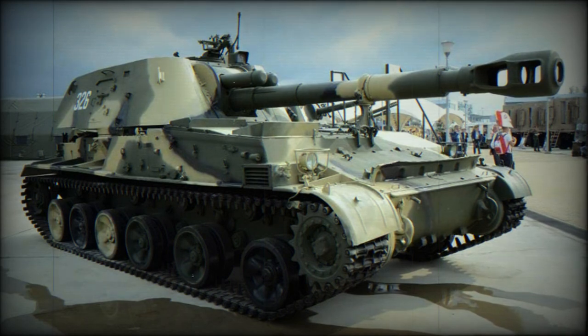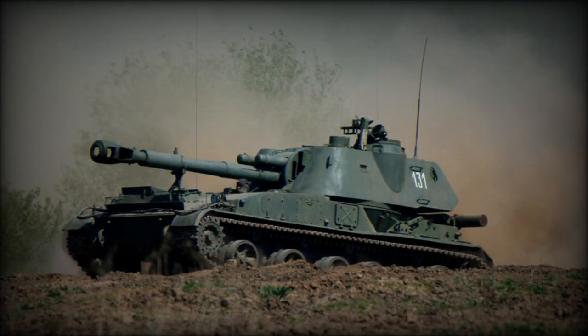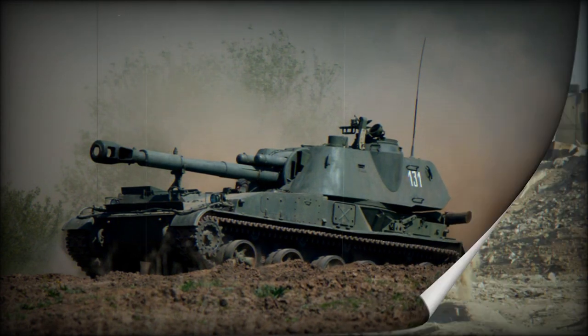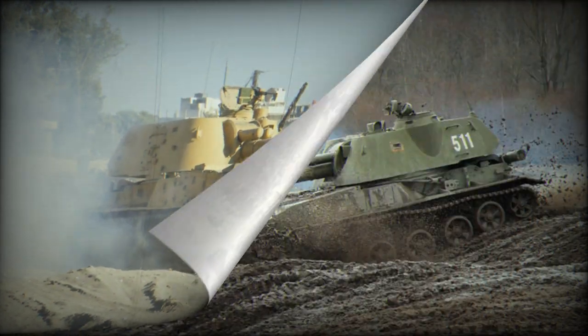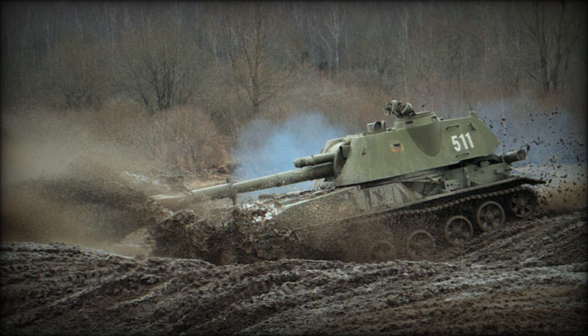Secondary armament consists of a remotely controlled 7.62mm machine gun, mounted on top of the roof. The 2S3 has a crew of 4, including commander, gunner, loader and driver. 2 additional ammunition handlers are attached when firing ground ammunition. The all-welded steel armor of the Akatsiya provides protection against small arms fire and artillery shell splinters. The vehicle is fitted with NBC protection and automatic fire suppression systems.